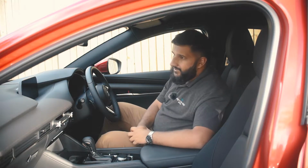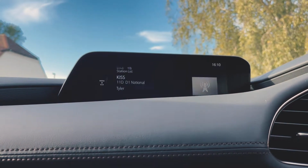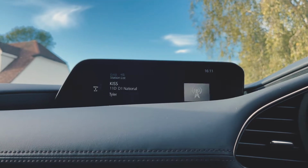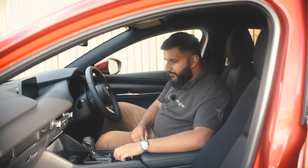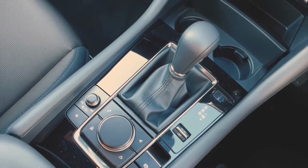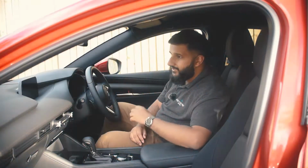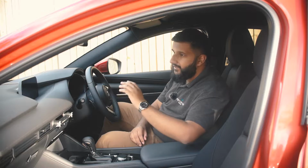As for the infotainment system itself, you get a nice screen here, which is not in fact a touchscreen, which is something that I really like about Mazda. Instead of using a fiddly touchscreen, they've gone with the more traditional buttons with the singular dial in the middle. It's very easy to use and it almost feels like using a tablet rather than a car's infotainment system because it's so smooth, easy to use, easy to navigate. Everything is where you need it, right in front of you.